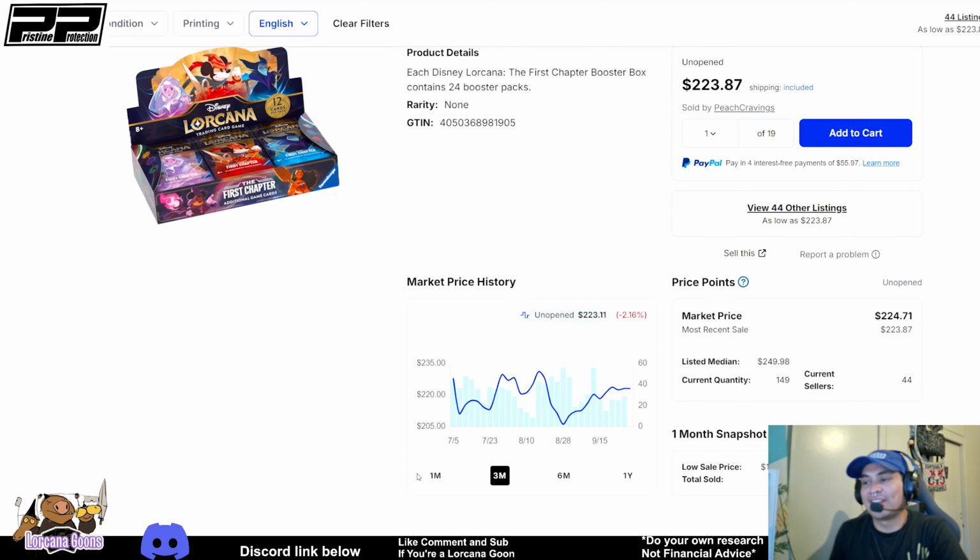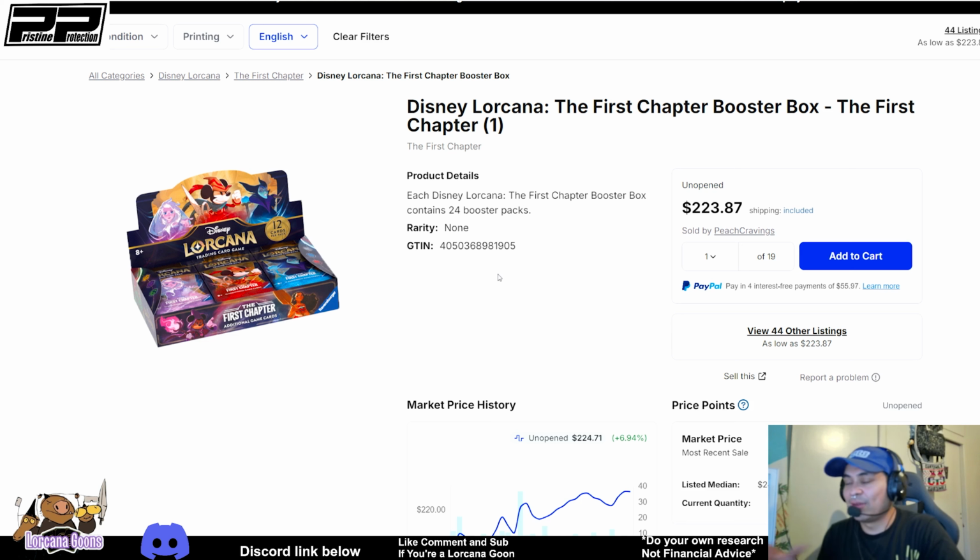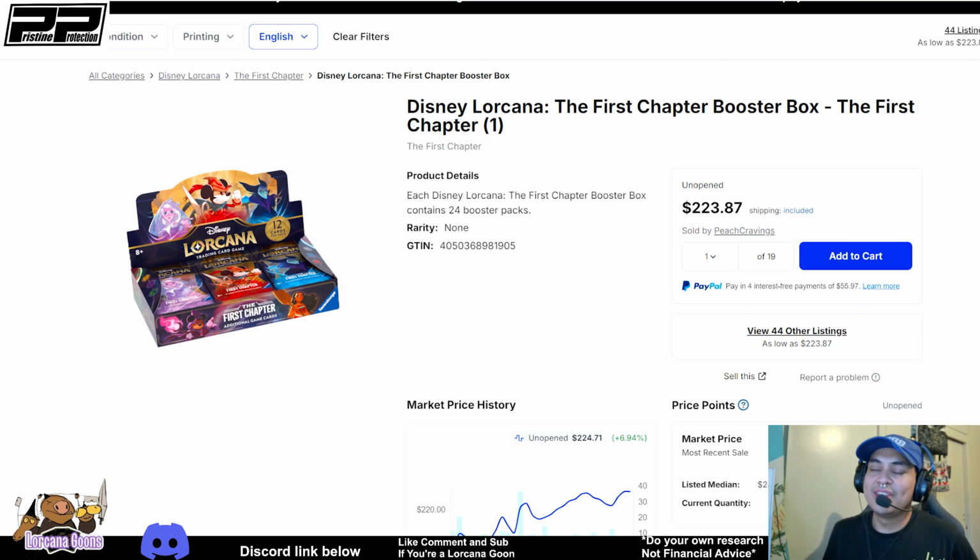A lot of people want these. A lot of people like these. I have a couple of my own that I'm just going to keep, tucked away for a rainy day, for lack of a better term. I have no reason to open, and I think I have a decent amount of first chapter singles. But this set is just always going to be popular. We're seeing Rapunzel hit really expensive heights right now, alongside cards like Maleficent Monstrous Dragon, and we'll get into that right now. All those cards come out in the first chapter booster box. So I still think, although it is getting more expensive by the month, you can still see a decent value with it, especially if you pull one of the Enchanteds in the booster box, which is obviously not guaranteed.